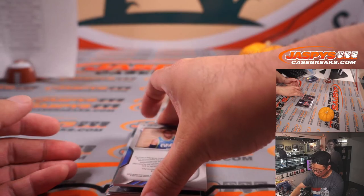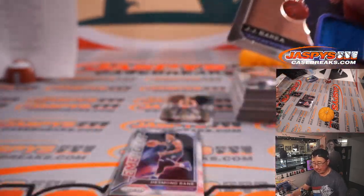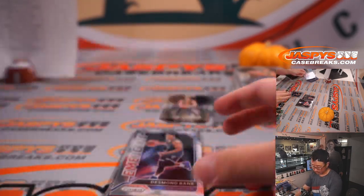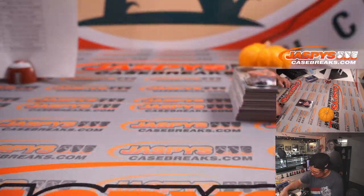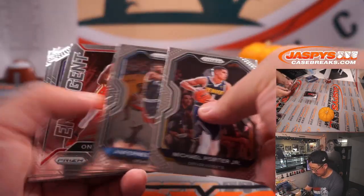We got a JJ Barea, Dallas Mavericks relic. Brody with Dallas. Silver Alonzo, Kevin Love, and the final stack. Good luck, everybody.